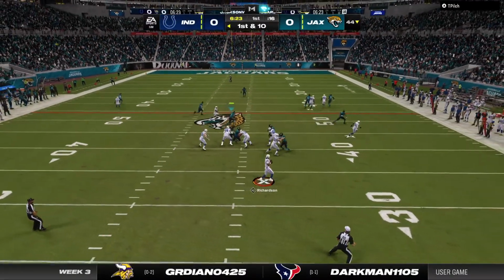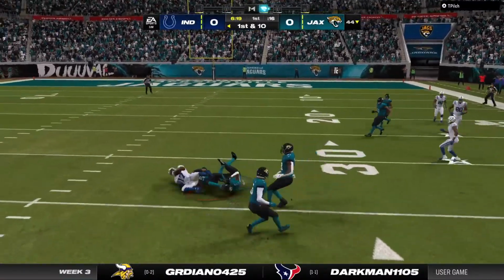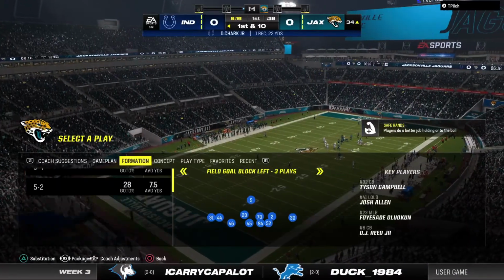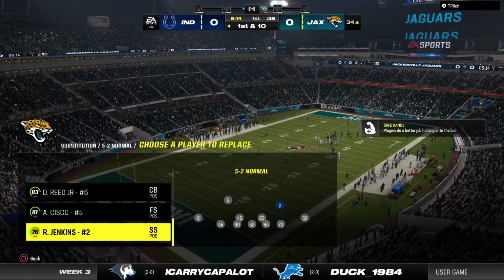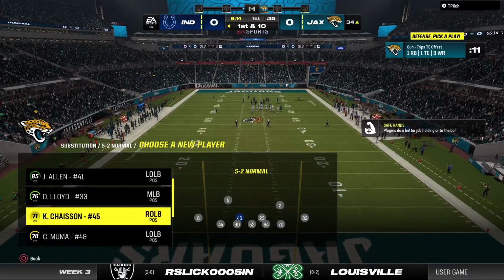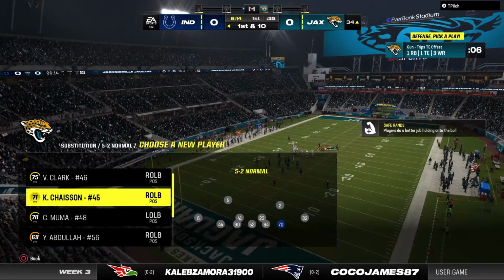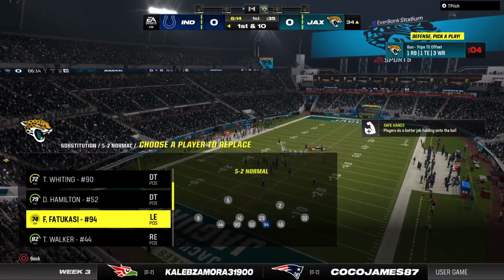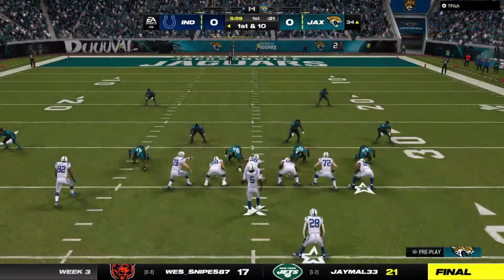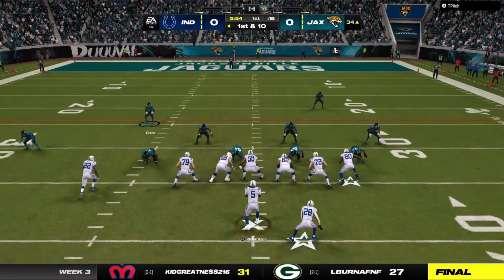1st and 10. Richardson looks to throw it. Flush to his right. There's the former Jaguar, DJ Chark. Now he's going to get this all the way down inside the 35. A good pickup there at 22. So in Jacksonville territory now. Here's a 1st and 10 at the 34.